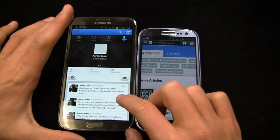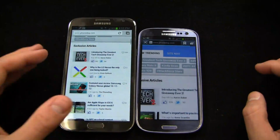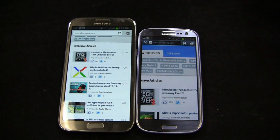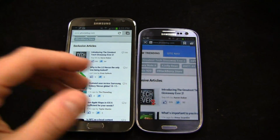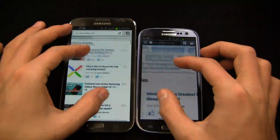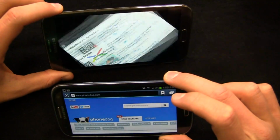And of course, let me back out of Twitter and go into Chrome, so you can see here, incredibly responsive. I find that honestly, despite this having Project Butter and a quad-core Exynos processor, in day-to-day tasks they're mostly the same speed. Now, obviously, we're going to run a Quadrant standard score here in just a few minutes, and that's going to prove me wrong. You're going to see the Note 2 be a lot faster, and you're going to see the S3 be a little bit slower. That said, both of these are perfectly fine in day-to-day performance. Pinch to zoom responsiveness, nice and fast on both of these devices.